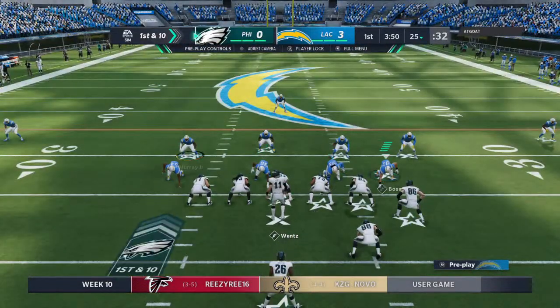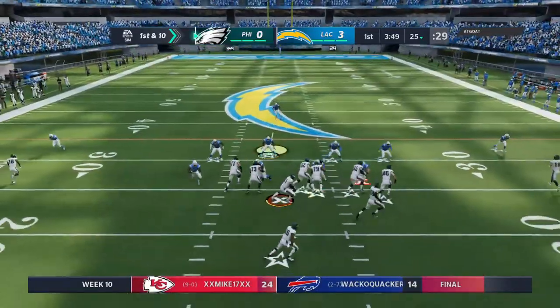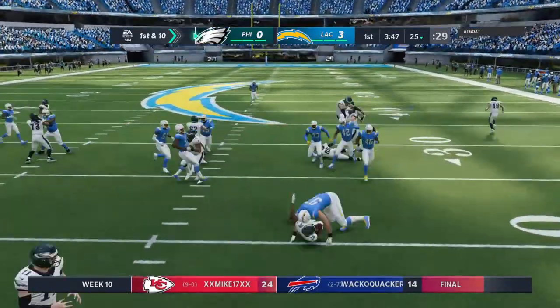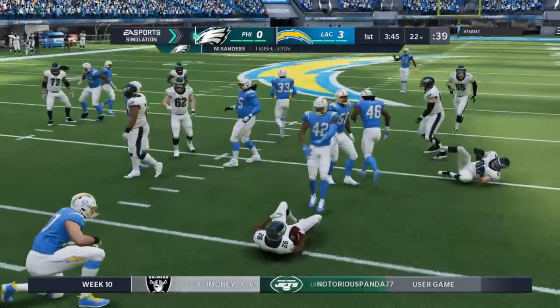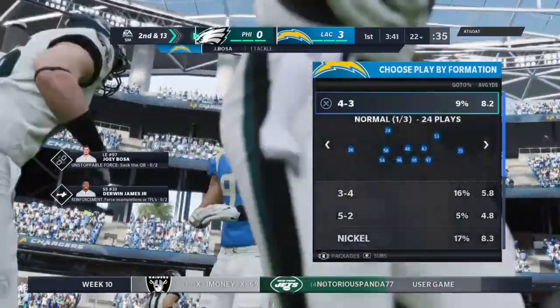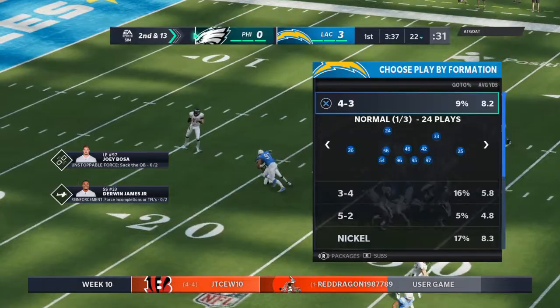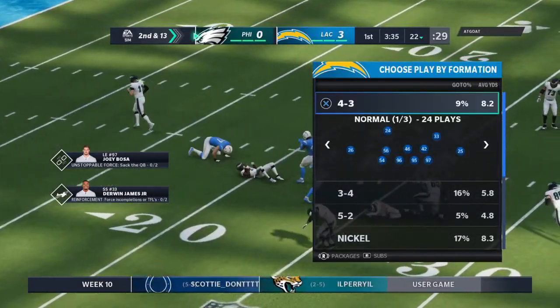Wentz and the Eagles now with a 1st and 10 at their own 25-yard line. Miles Sanders, first carry of the game. And this one goes nowhere. Losing yardage back at the 22. That'll set them back with a loss of 3 on the play. And it'll bring up a 2nd and 13.